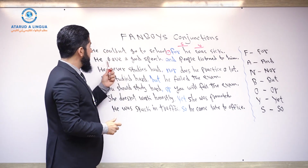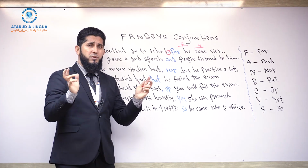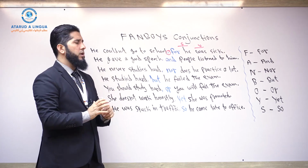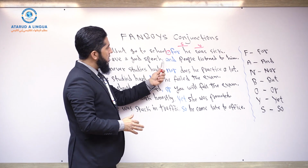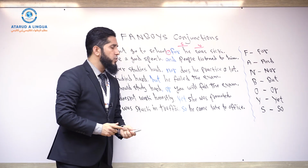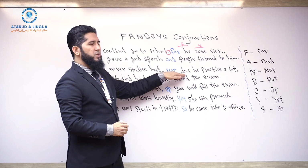Okay, so the second sentence: he gave a good speech and people listened to him carefully. When we combine two simple sentences with similar ideas, we use the conjunction and. The ideas in both sentences should be similar, they should not be different from each other. So he gave a good speech, comma, and people listened to him. The third sentence says, he never studies hard, nor does he practice a lot. When we use this one word, fanboys conjunction, in our compound sentences, we use emphatic do.